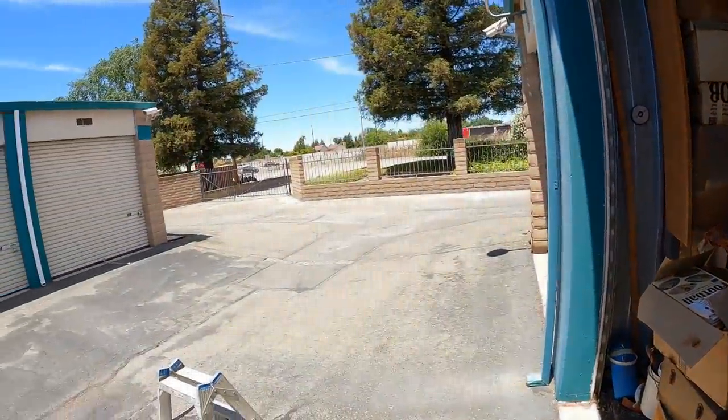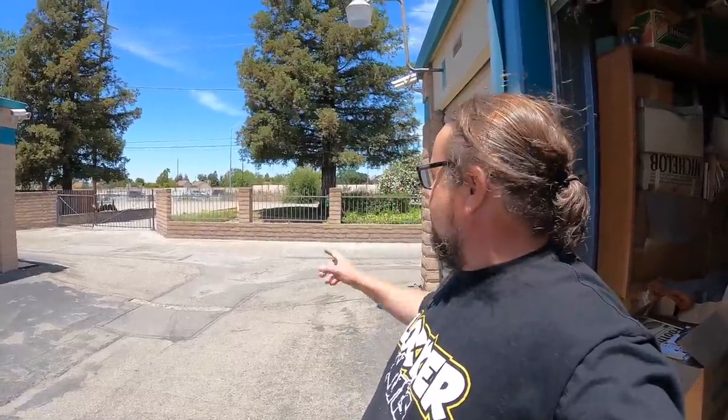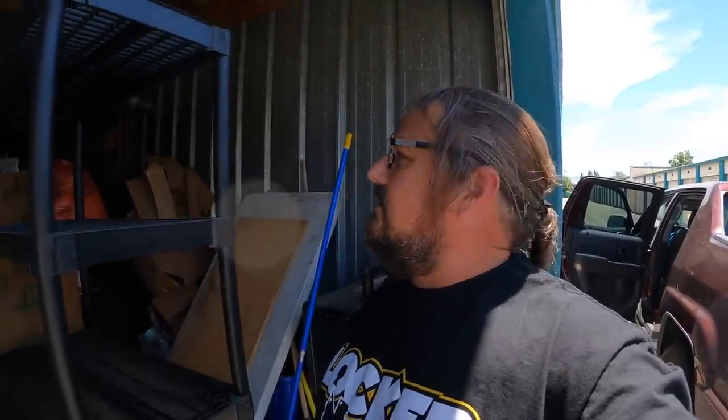And I forgot how noisy this place is. This is the freeway right there. This freeway's always busy. But right now, summer just started. You know, kids are out of school. I think it's even busier than normal. I was just on that freeway sitting in traffic, so I'm not even sure why it's flowing right now. That's good for them. It was bad for me. But anyways, let's get to clearing this junk out and see if we can do some treasure hunting.